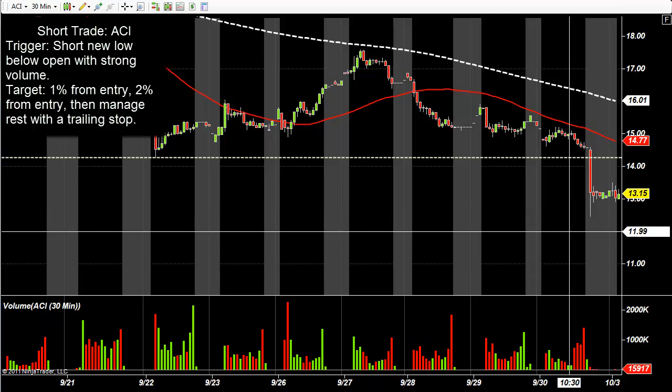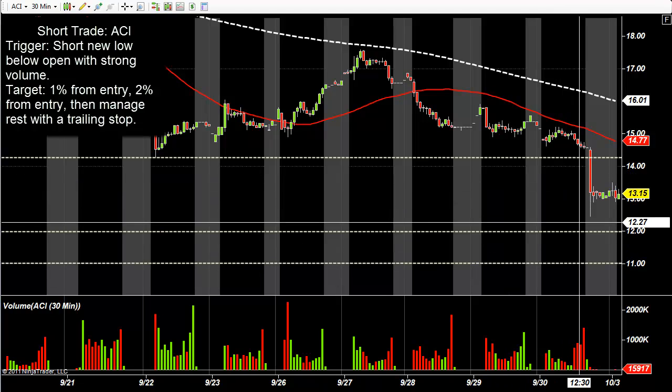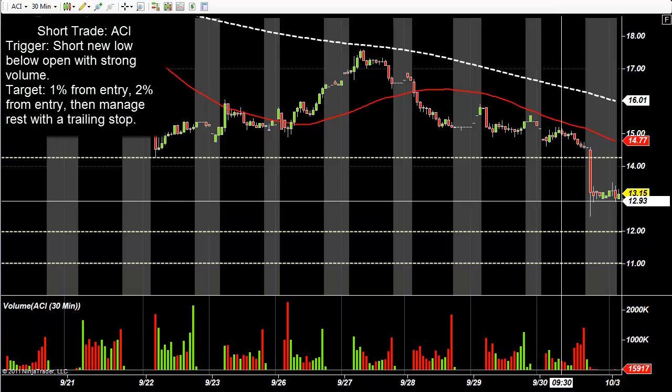Going to have some support here around 12 and then 11. So areas to watch. And this could bounce off the open. If that happens, just set your alert at the open. Wait for it to come back down, break that support level, then take it short at that time. So this could be a trade you take later in the morning, depending on what the market does off of the open.